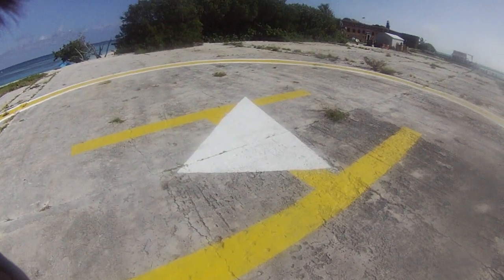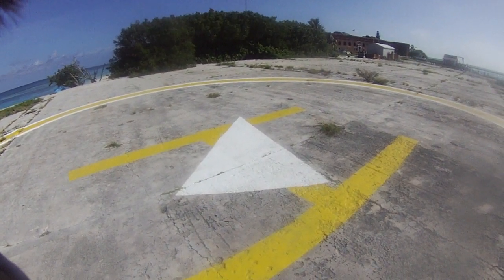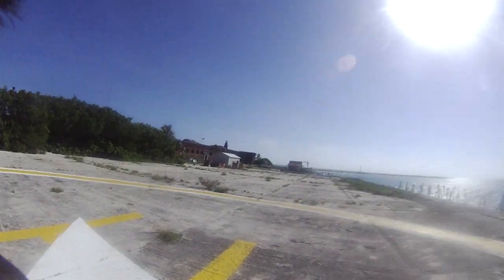I think it's pointed to the north. It's actually the direction of the wind you probably have here.